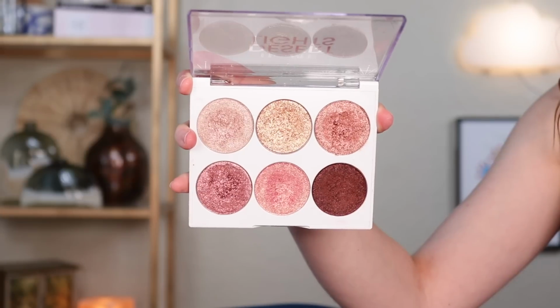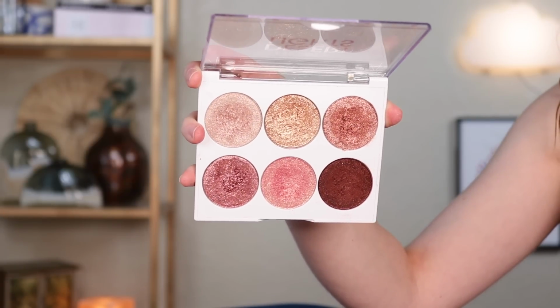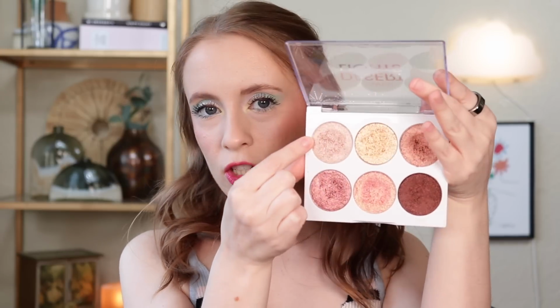I also used, finally, for the first time this year, this is one of my favorite palettes, but for some reason I haven't used it much this year yet. It's still one of my favorite palettes, though, don't get me wrong. I think I've just been busy reaching for other things, but this is the Flower Desert Lights palette. I think the only shade I used was this shade Mirage.